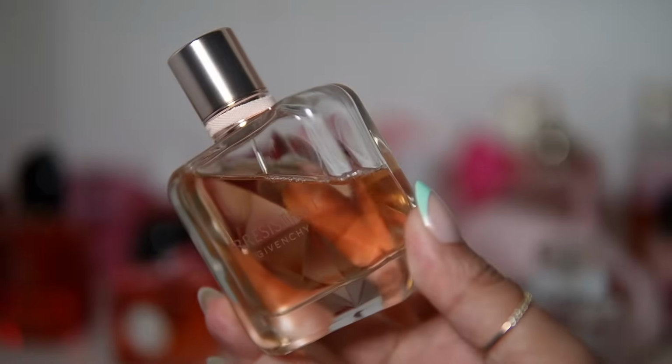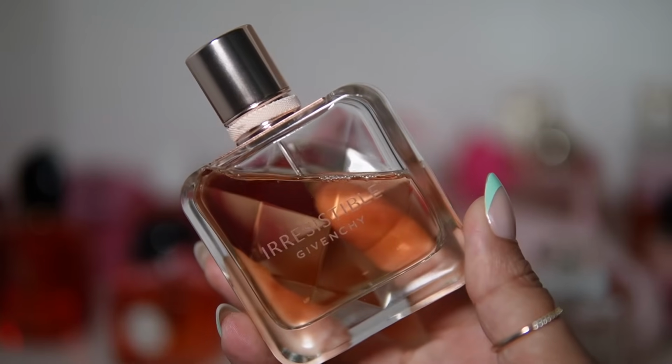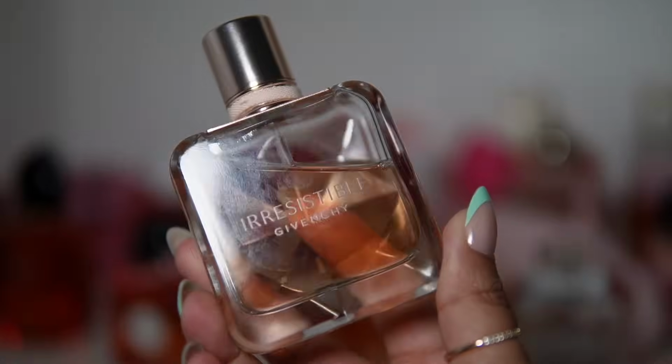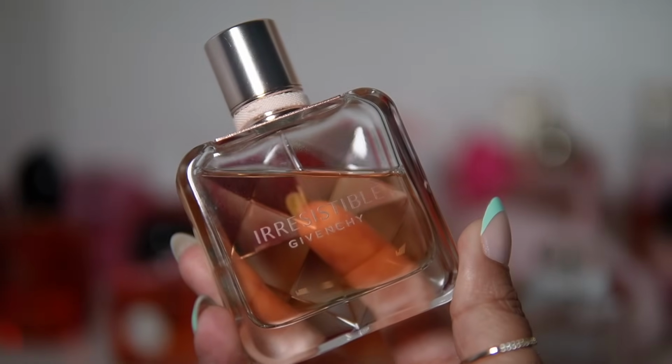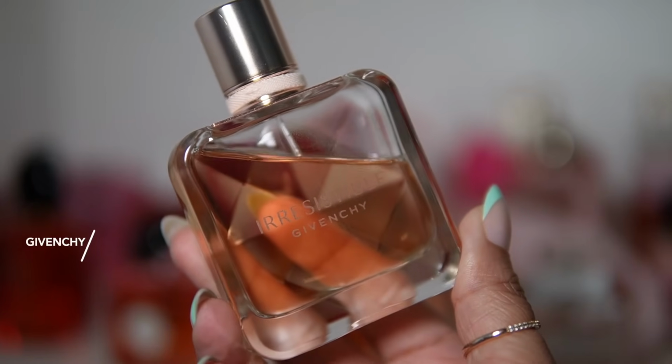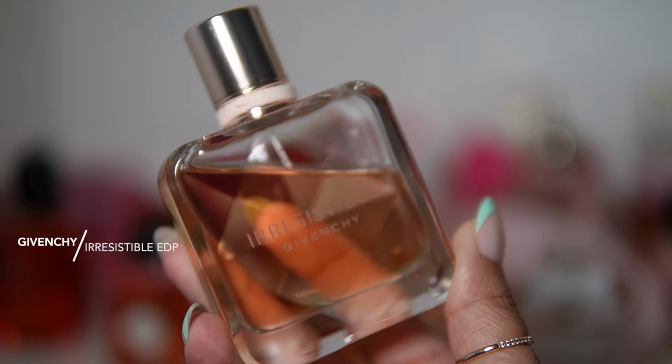Starting off with a super beautiful fragrance. This one's beautiful for spring. I think about this one for Mother's Day a lot. I feel like this is such a nice Mother's Day gift. It's just a beautiful, classy, sweet, and inviting scent. This is Givenchy Irresistible. This is the EDP version.